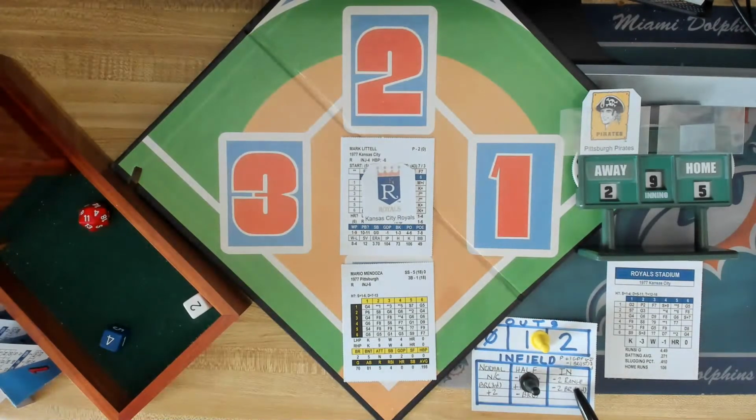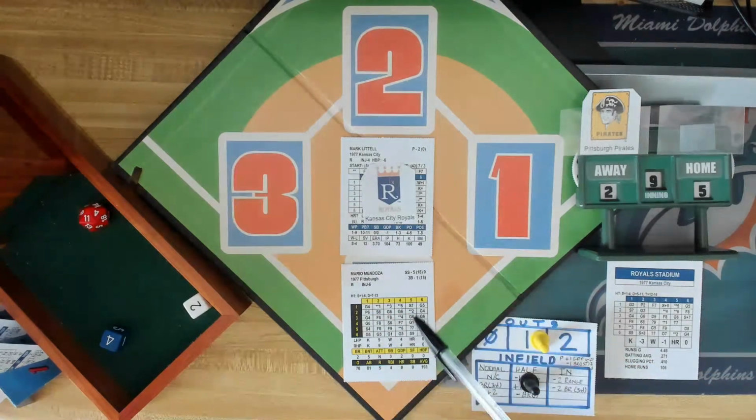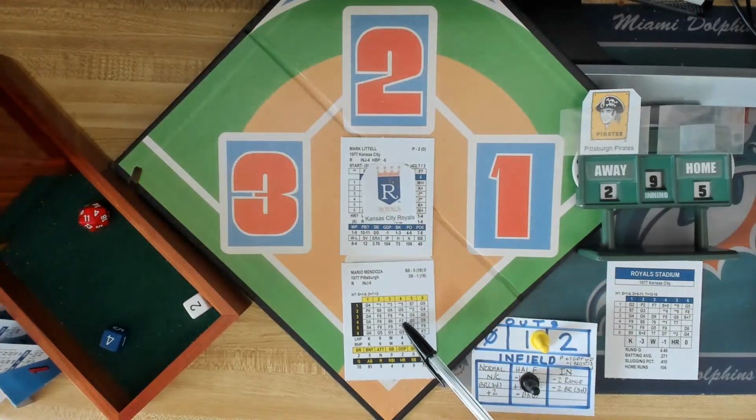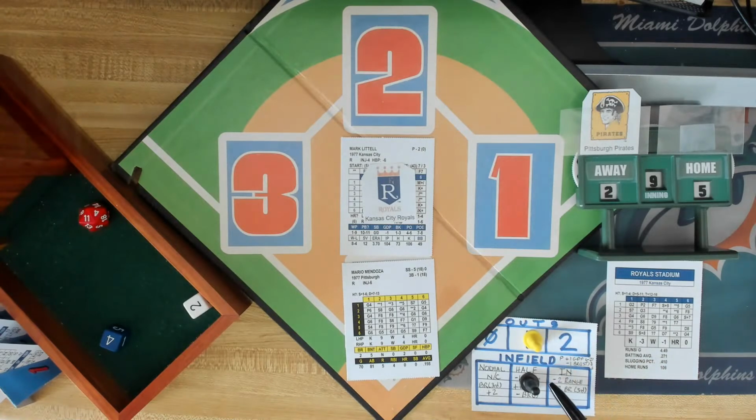Infield in, you lower the ranges by 2. Double play is not changed, however, when the infield is in. There's no change on a double play when the infield is in, but usually the only double play you can make with the infield in is on bases loaded, and have a throw out at catcher and then a throw to first. So that's what the double play is.